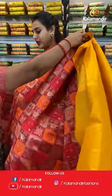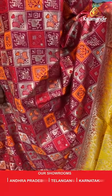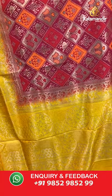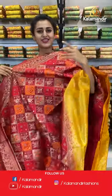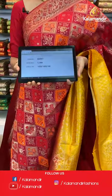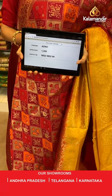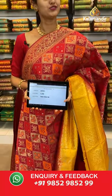So moving on to the next pretty one. This is in the color red again. Coming to the body, it's Ikkat print and the border is contrast. And this is the pallu, which is contrast zari woven. And the blouse is contrast again, which has the proper yellow color blouse. I'll give you the pricing and the contact details of this beautiful one. The code is AS961 and the price is 1300. To buy this, take a screenshot and ping us on 9852985299.